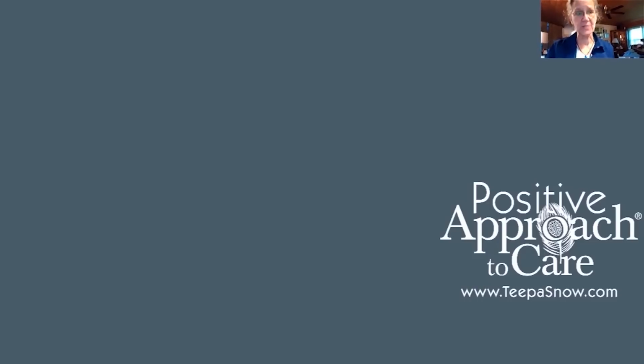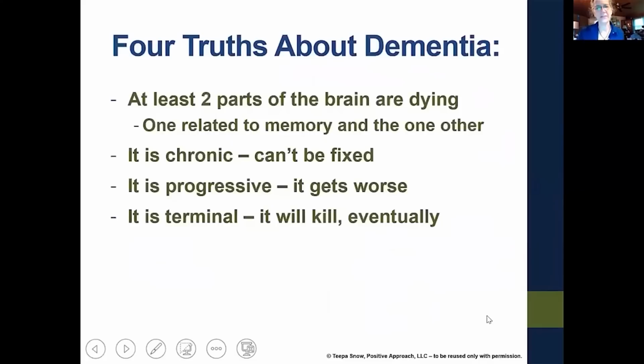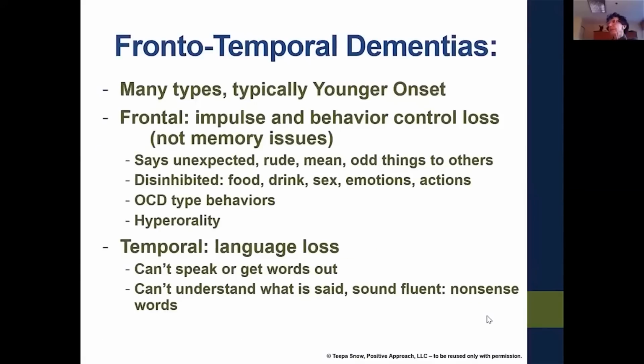Let's look at our symptoms of FTD and a couple of different variations of FTD and see what happens when we look at those, to see if that might jog anything and make us think along that line. There are lots of variations. We might have more impulse and behavior loss of control issues, or we might have more of a temporal lobe language loss. One of the hallmarks of that is you can't speak or you can't get the words out, and you can't understand what somebody says, but you sound fluent, though it's nonsense.